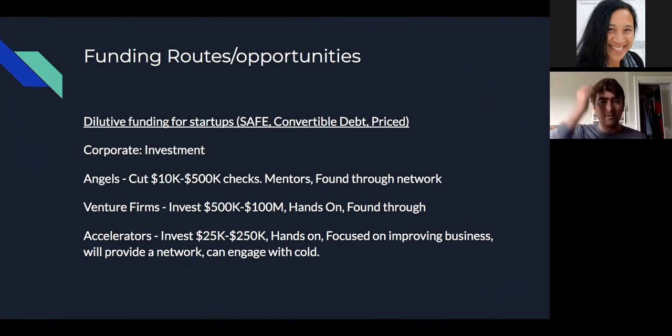And finally, there's accelerators like Berkeley Skydeck. Accelerators, generally speaking, provide 25K to 250K. They're very hands-on. They're really focused on improving certain aspects of the business, if that's market traction or team, access to corporations. They will provide a network, which is great, especially for first or second-time entrepreneurs. I think one of the biggest things our companies say they love about Skydeck is they come in on day one, they have a network of entrepreneurs, of advisors, of VCs they can access through the Skydeck fund, as well as through Berkeley Skydeck.